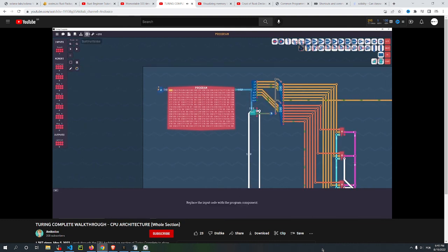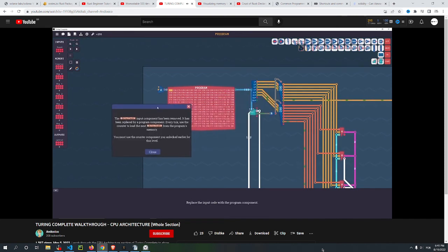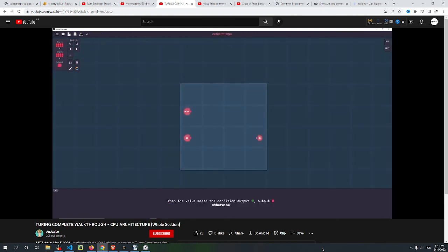Did it tell me I need to use the overwrite? I don't believe so. I think it just wants me to increment through it. But we will later implement an overwrite. All right, let's take a look at the conditions level.